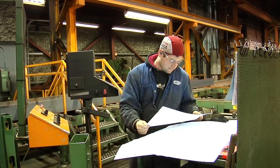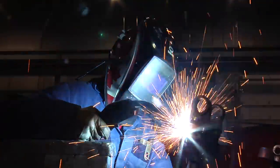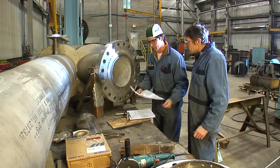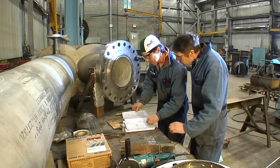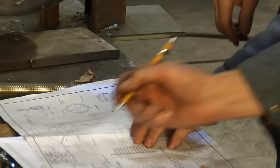A fabricator needs to interpret the blueprints in order to put the pieces of the steel together. A welder comes in after the fact, welds the seams. So inherently there's a lot more development done up front, planning of how to put the product together from a fabricator's perspective than from a welder.